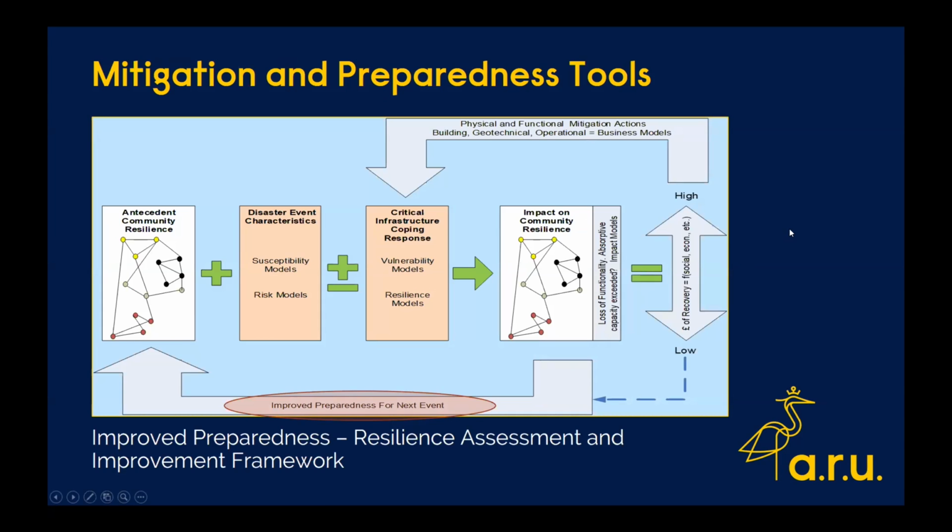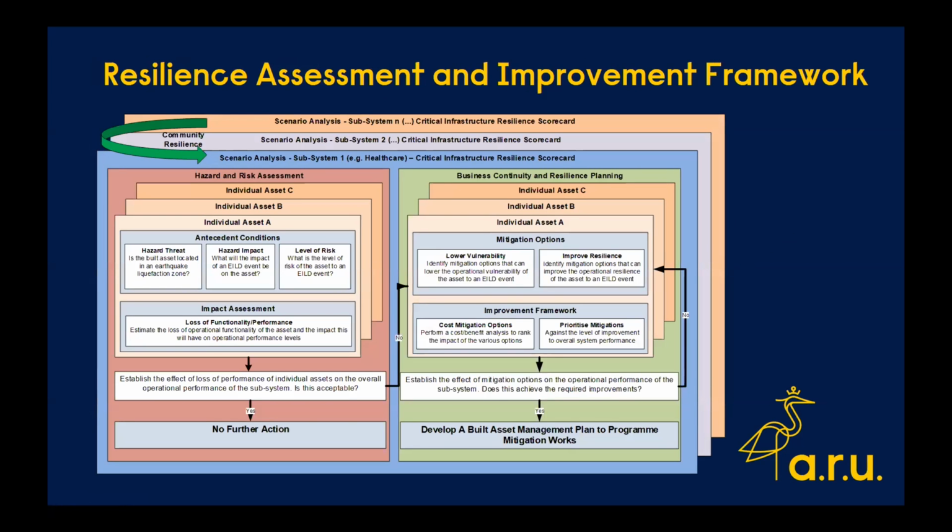And finally, we integrated all of those into a decision-making framework. So I'm going to spend a couple of minutes on this because it's a little bit complex. So we have a series of assets, individual assets. And for each individual asset, we have a threat. In this case, is the asset located in an earthquake zone? Is the asset located in a flood zone? What will the impact of an earthquake or flood be on that asset, physical impact? What is the level of risk to that asset? So how does it affect its functionality and its ability to perform? So what is the loss of operational functionality given that threat level?